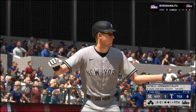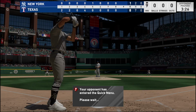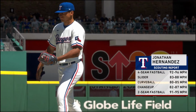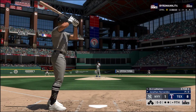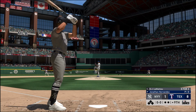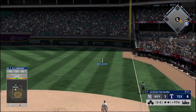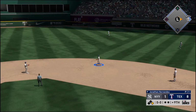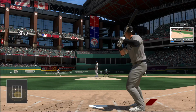All set to start the 9th in this one, and that'll bring in the second baseman, Dyn-Lgn. Jonathan Hernandez comes on from the pen, hoping to finish this one off here in the top of the 9th. Here comes the first pitch. Pops this one up. And that'll get down for a base hit. With that, the Yankees have put their leadoff hitter aboard to start out the inning. Now batting, the right fielder, Mike Tauchman.